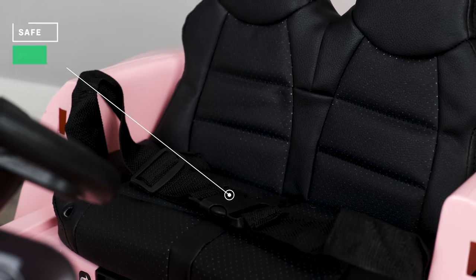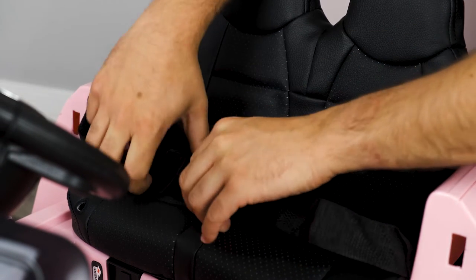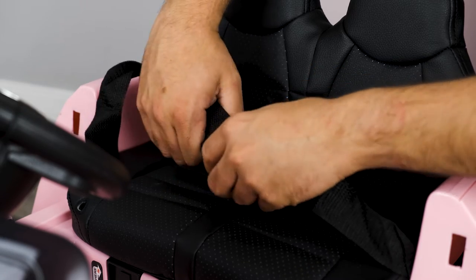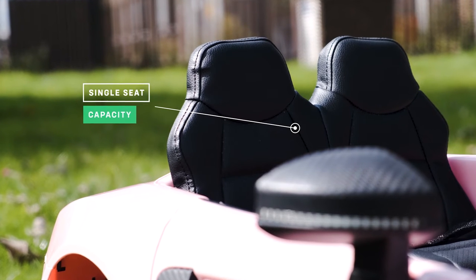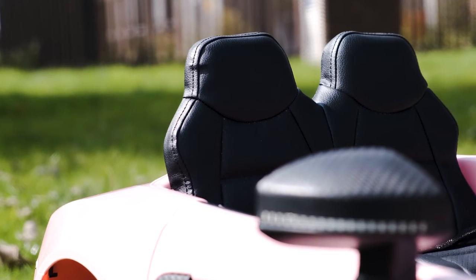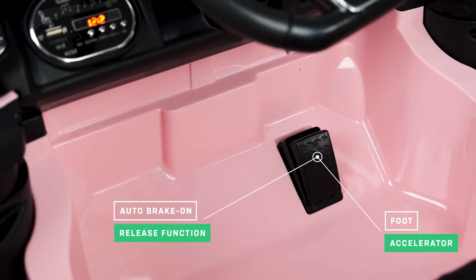As we take a look on the inside, you'll notice safety seat belts. These seat belts come fitted with every ride-on car sold by RiiRoo, so rest assured your child will be completely and totally safe. It has a one seat capacity, which means it is designed to seat one child. The car has forward and reverse gears, foot accelerator, with an auto brake on release function.